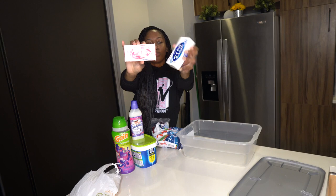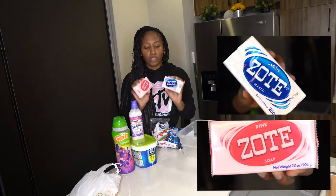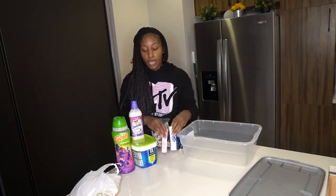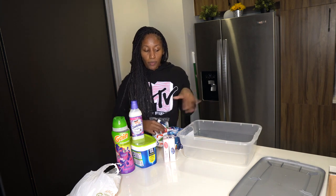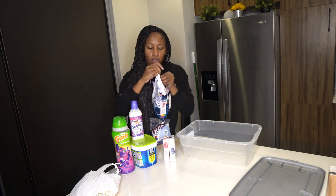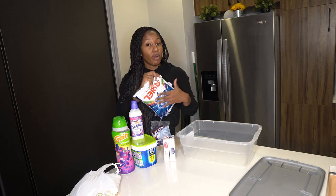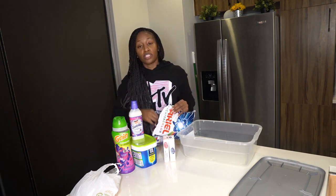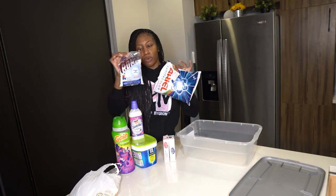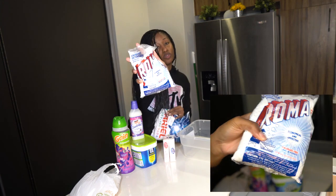I'm gonna start with these. These are the Zote soaps, Zote blue and Zote pink. These are actually soap bars that I'm gonna peel, and it's gonna make a nice little mix up in there. Next, I have this open, so I'm gonna try to be careful. This is the Ariel Brighter color. This is supposedly a really good favorite. This is also a favorite, but people that I've researched prefer this one over this one. But this one is called Roma, and Roma is super good as well.